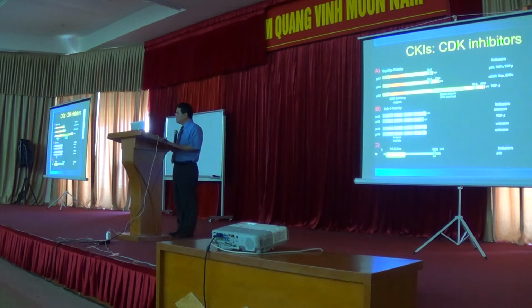For example, one of the inducers for P15 is called TGF beta, transforming growth factor beta. This is a very interesting cytokine. Sometimes it will stop the cell from proliferating. And this particular cytokine is also involved in metastasis at a late stage of cancer formation.